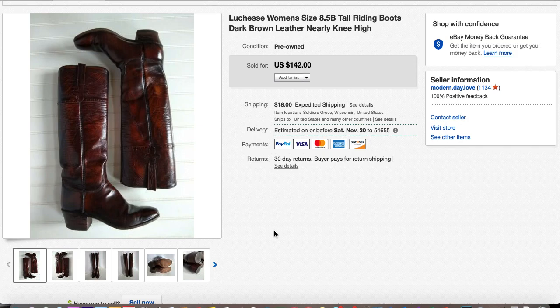And for some reason I thought I had listed these at 120 and went ahead and accepted that. Then I looked back and I thought, I don't know. I think I could have gotten at least 120 plus shipping, but I'm happy to flip them to someone who's going to love them and also get a bulky item out of my inventory quickly. So that's what I'm telling myself, but in the end I'm kind of bummed that I didn't wear these at least once. I priced them high thinking that at my first opportunity to rock these boots I was going to pull them down, wear them, and put them back up.